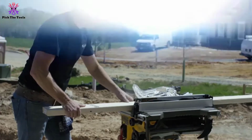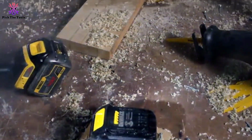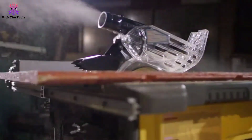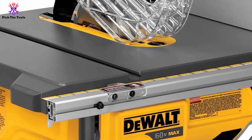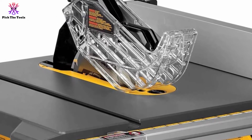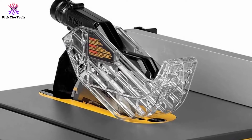The DCS7485B gives you flexibility to use the saw in any given condition. You get a battery-powered tool, coupled with the peace of mind that you can always switch to corded whenever you want to. If you're out there on a remote job site, this is the kind of tool you bring with you. It's portable, and it's battery-powered. On the other hand, if you're in your workshop, you can always plug it directly into an outlet.